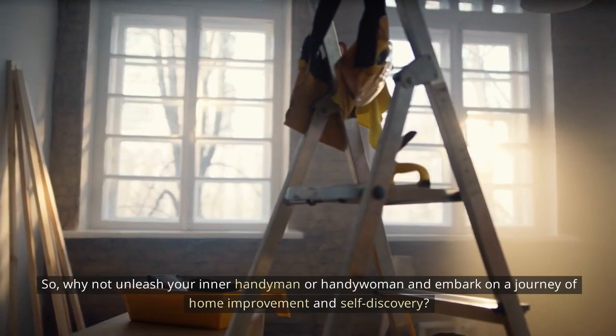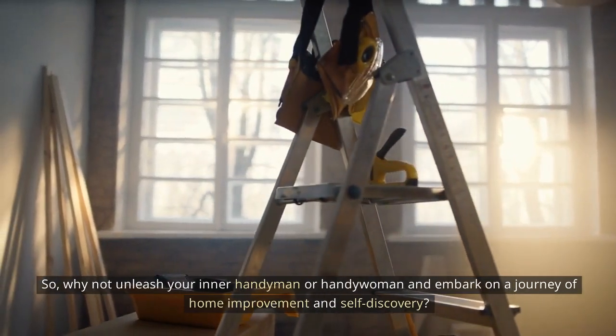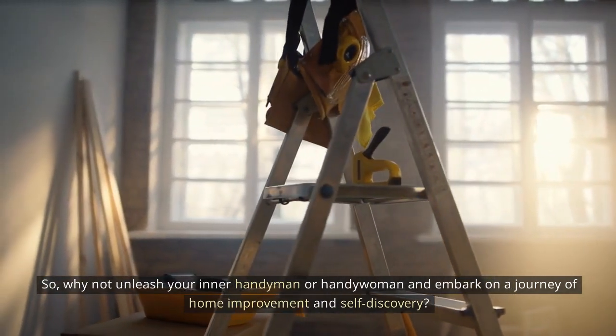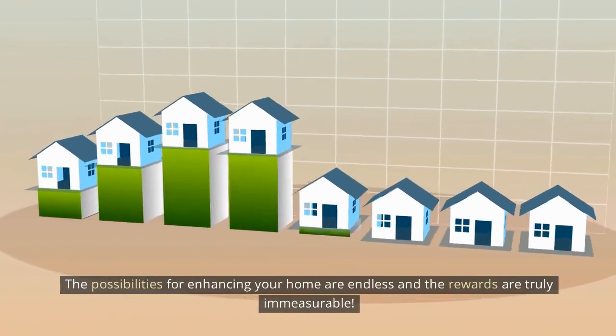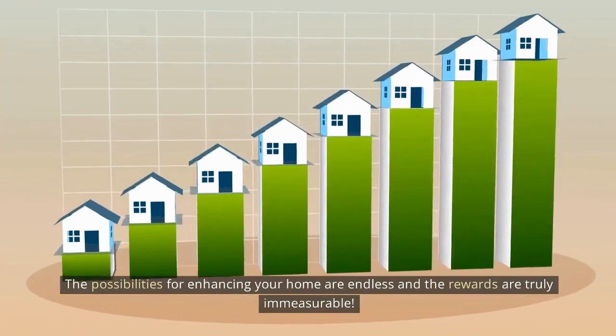So, why not unleash your inner handyman or handywoman and embark on a journey of home improvement and self-discovery? The possibilities for enhancing your home are endless, and the rewards are truly immeasurable.